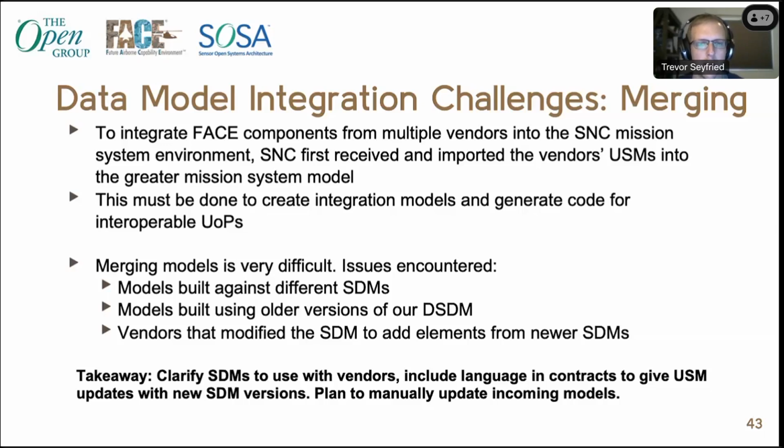But when you are the integrator, you need to take that model and basically combine it with all your other models. Let's say you have a UOP that needs to talk to somebody else's UOP that you're getting. Your data model has to have both of those UOPs existing, because you need to generate your ports and your connections that communicate those different data types back and forth between the two UOPs. So they all need to exist in the same place, and ideally in one large mega model for your integrated system. And that turns out to be a lot more difficult than you might think.